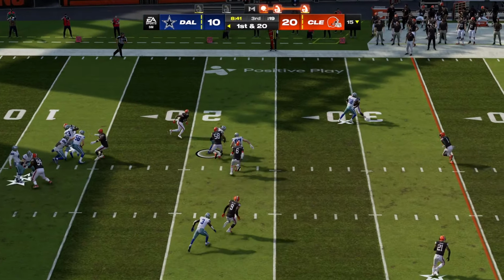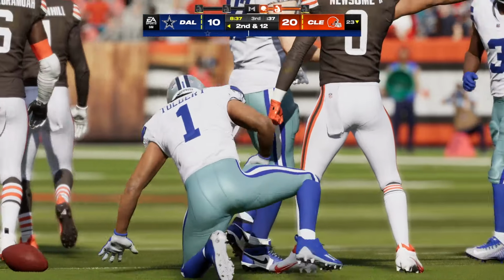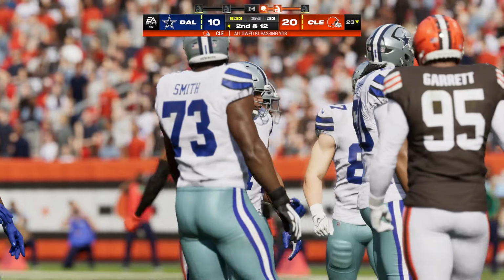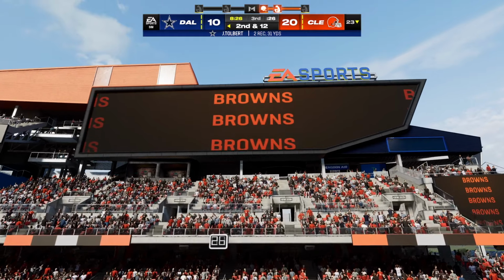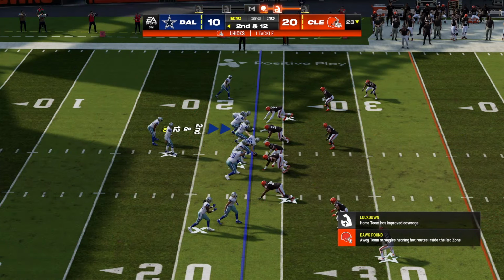Throwing. Prescott finding Tolbert here over the middle. When you see zone defense and you know you've got a drag route on as your primary call, you've got to be really careful as a passer about how far you let your guy go, because he might wander into some tough coverage. At the 23, it's 2nd and 12.